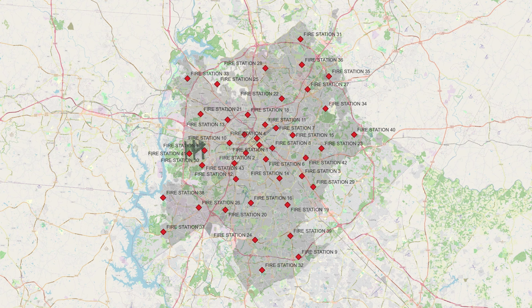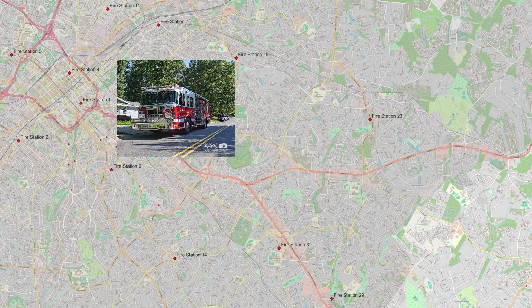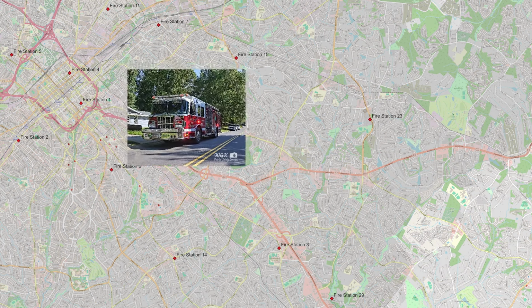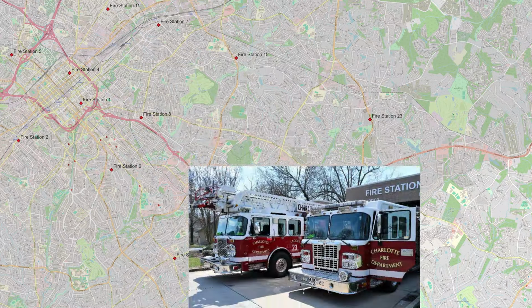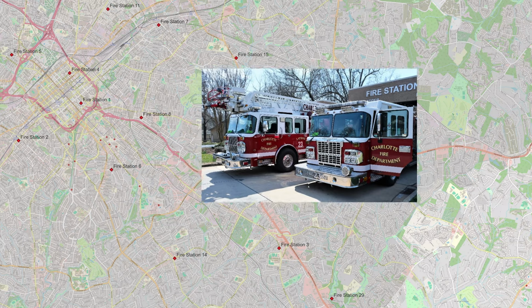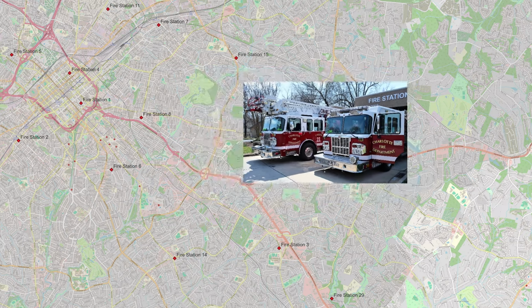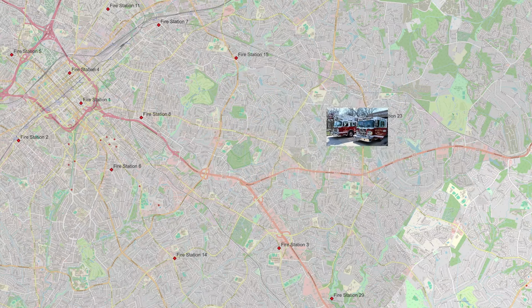By 2010, the stations around the area of the future Station 42 were some of the busiest in Charlotte, with Engine Company 15 being the busiest engine, running more than 4,600 calls in 2010. Additionally, Station 23 was the busiest two-company station, with Engine and Ladder 23 both running about 3,500 calls a year, making Engine 23 the third busiest engine company in Charlotte and Ladder 23 the busiest ladder company in Charlotte.